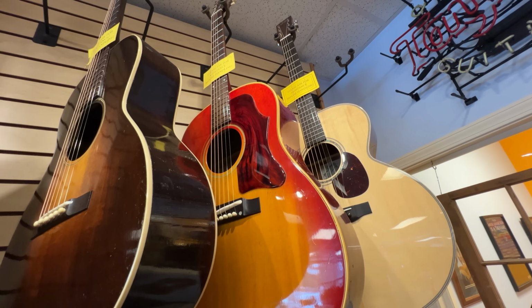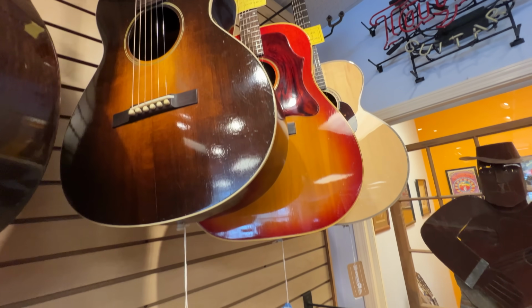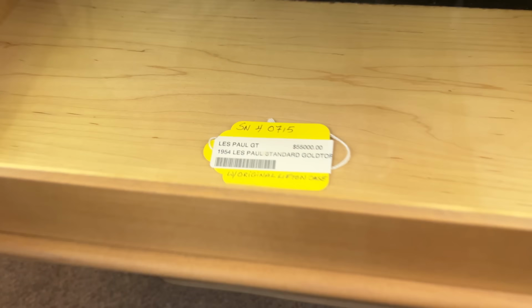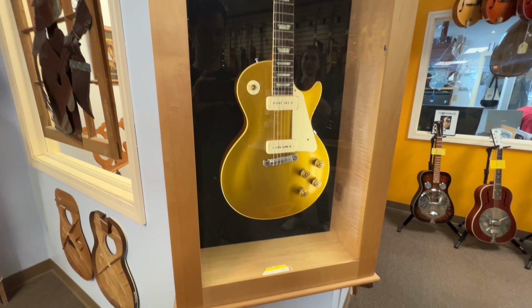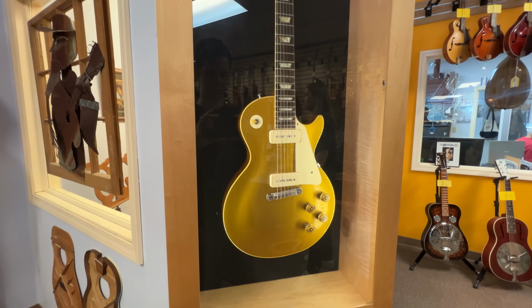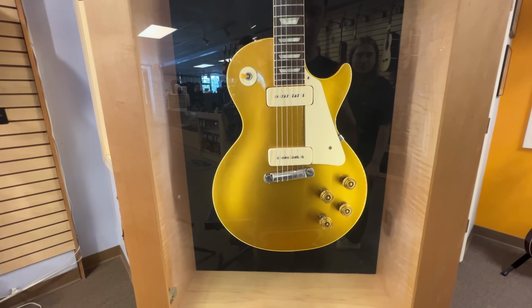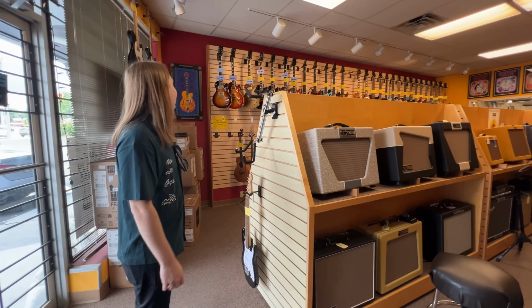They did the right thing and took the adjustable bridge off, so now it's the right kind of bridge. This is like the earliest one that's actually good. The earlier ones had the trapezoid, weird tailpiece, and they don't usually play right, but once it gets to '54 you get the wraparound and the P90s. That's very sick. I mean, you get the P90s always.